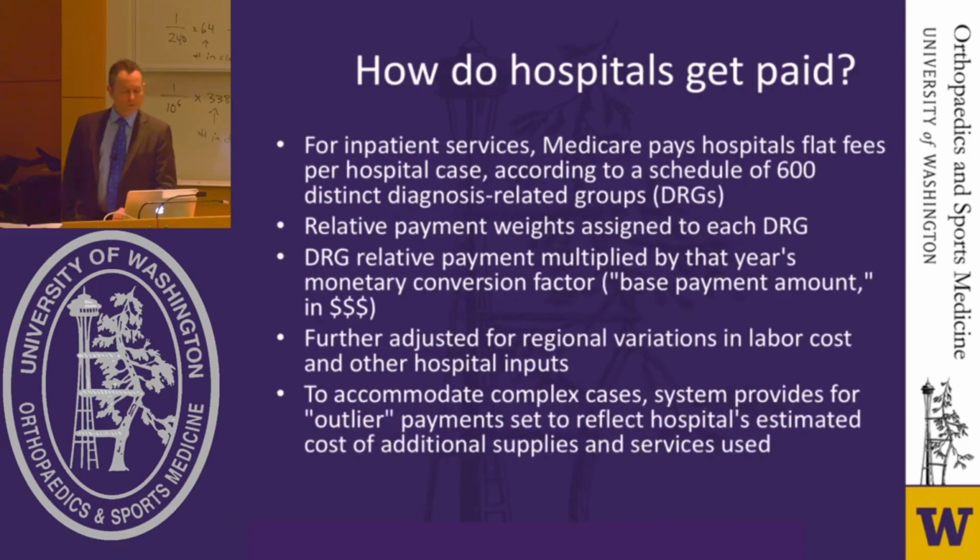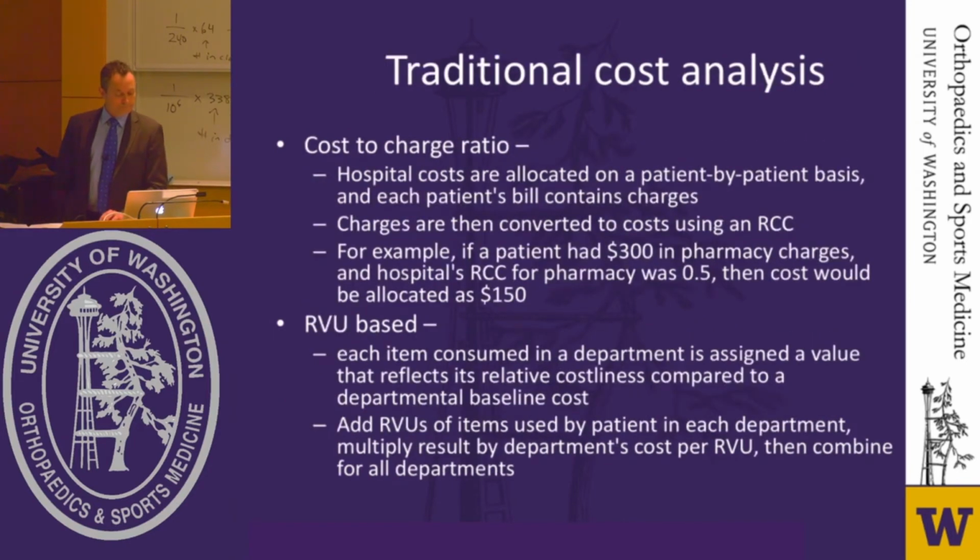So how do hospitals get paid? Well, Medicare pays hospitals a flat fee per hospital case based on a schedule of several hundred distinct disease-related groups. They assign a relative payment weight to each DRG, multiplied by various factors which depend on where the hospital is located, whether it's a teaching hospital, whether the case was complex, so on and so forth. And essentially, after a negotiation, the hospital gets paid something.